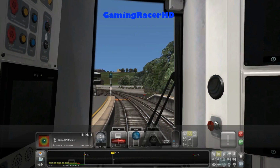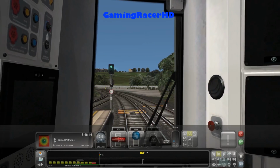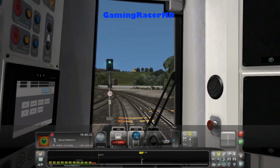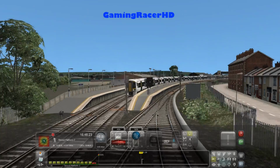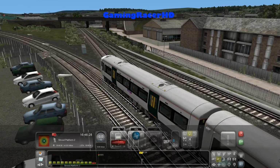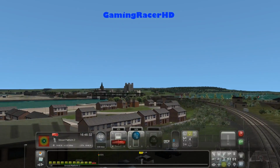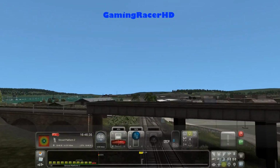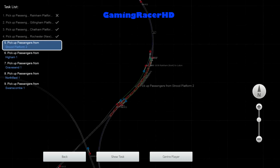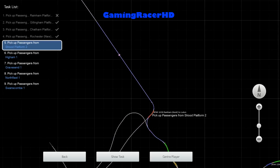I don't think we can fit this whole train here. We can't fit a 12-car train on this platform. This platform is way too short for this train. Holy damn. But yes, it's Strood. Very busy station. We've got tracks going up there towards Rochester, tracks down here, tracks going up here. We've got quite a lot of tracks. I'm pretty sure those other tracks come from London Victoria.